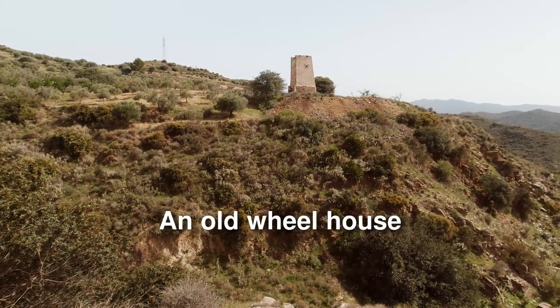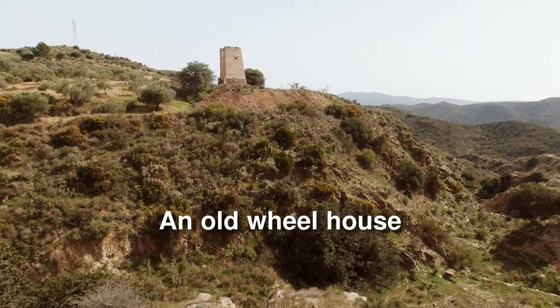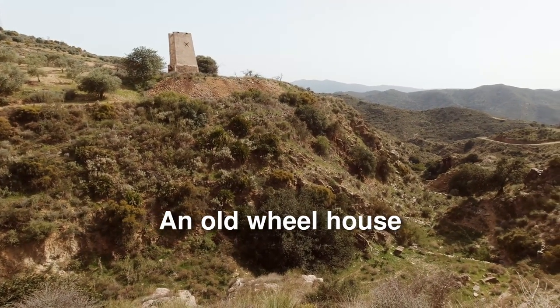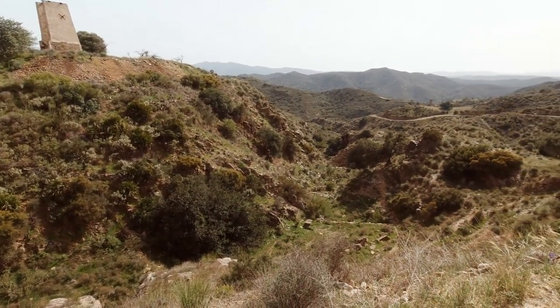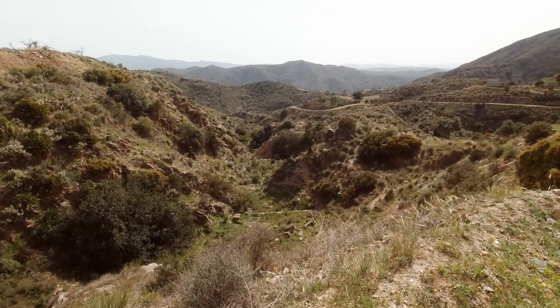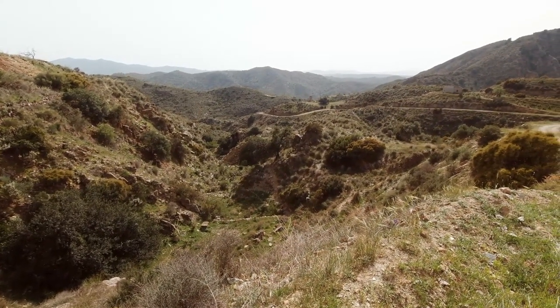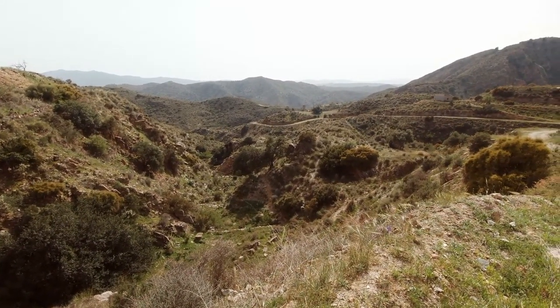This is the old wheel tower, I'd say you call it. These little cables going down below to the valley, winch up the iron ore and the train tracks and the carriages, I guess. Something like that.